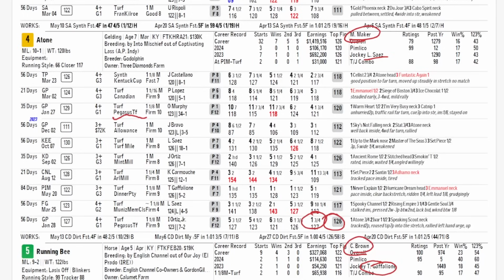At this distance, he finished second. I think when a horse comes off synthetic, you never know how he's going to run on turf, but this horse has a lot of turf experience prior to that, so that last start on synthetic doesn't bother me here. I don't hate the 4.